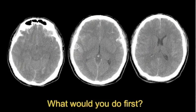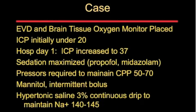Thank you. Let's have the next slide, please. Oh, and here's the result. So the majority of everybody agrees to place the ICP monitor first. A small percentage chose hyperventilating first. And hyperventilation is a good first step if you want to really get someone's ICP down, but obviously fraught with problems in creating ischemic problems. Anyone else with a comment regarding that?